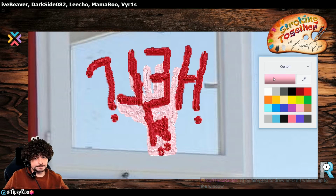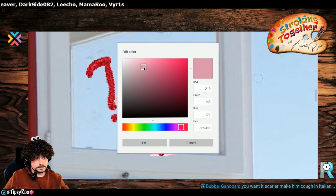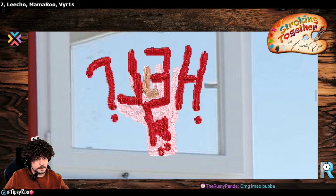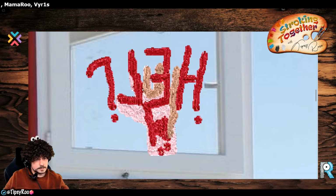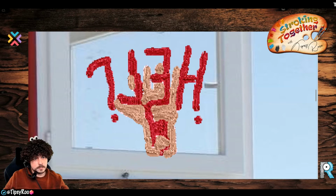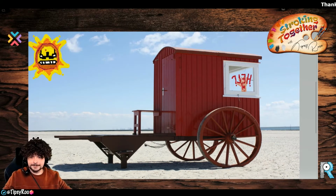Kind of wish I'd made that hand a little darker. So it would stand out a little bit more. There we go. I kind of like this color a little bit more. Just help it stand out at a distance. I can always go back over the red. Yeah, that looks a little bit better.